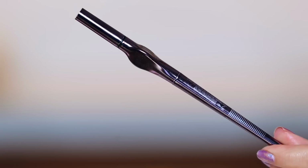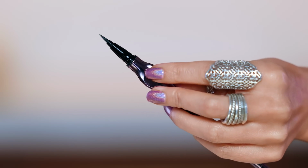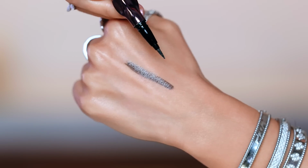If you like to do a wing line, these are phenomenal. Waterproof, long-wearing, vegan, the formula's A+. The little handle right here does make it super easy for you to not jiggle and shake. Remember we were talking about anchoring and really getting that smoothed out line. The tip of this is perfection. It's not flimsy, but it's not too firm. It's just right. And I think this is a phenomenal formula.